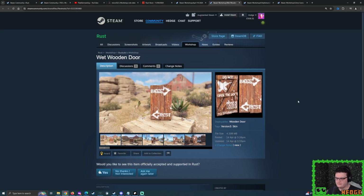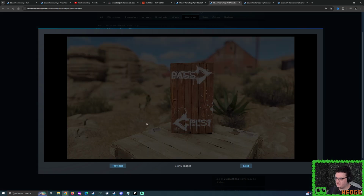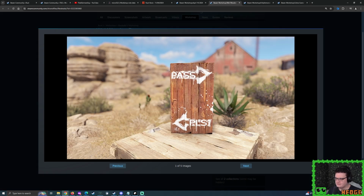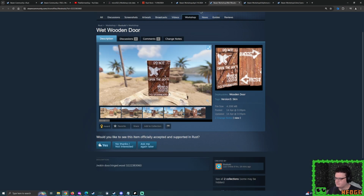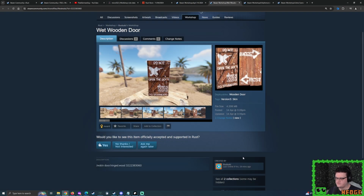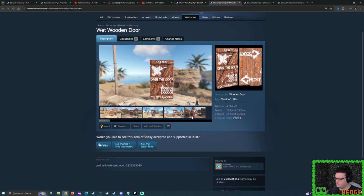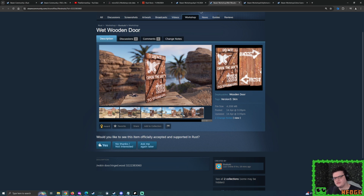Let's move on. What do we have here? We have the first wooden door. It's produced by Hashaki. Okay. Wet wooden door. Yep. Do not open the door. Caution to strangers. Alright, yes. If you try and open the door, you might get your hands all smothered in paint, and you wouldn't want that. So you shouldn't raid the space.